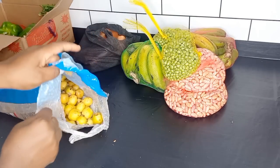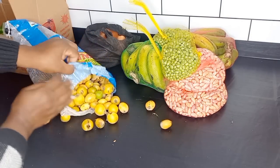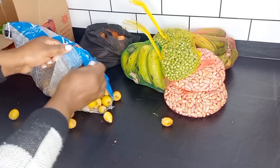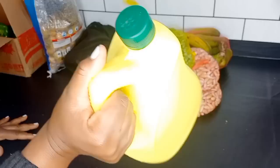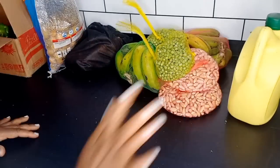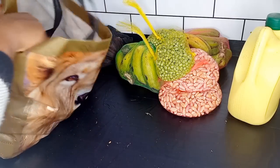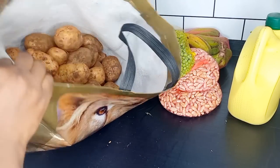These are loquats. Loquats. Lots and lots of them. So here they are. They are very sweet. This is kefir. Inside here is kefir. I will transfer it into a jar. I also got some potatoes. Very healthy potatoes. Lots and lots of potatoes.